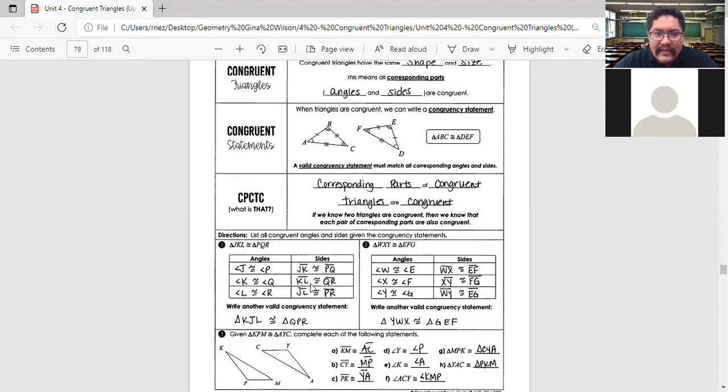And then looking at here, we have KL and QR. So KL are the second two, and QR are the second two on the other triangle. So again, they're both in the same order. And we're going to do a skip here, so go from J to L. So those are the ends, right? J is the first, L is the last. And the same is true with the other triangle, P and R.